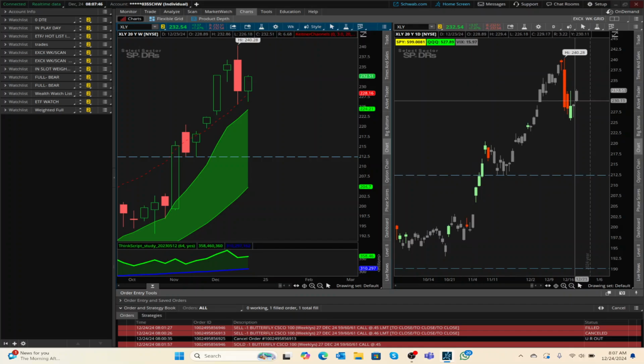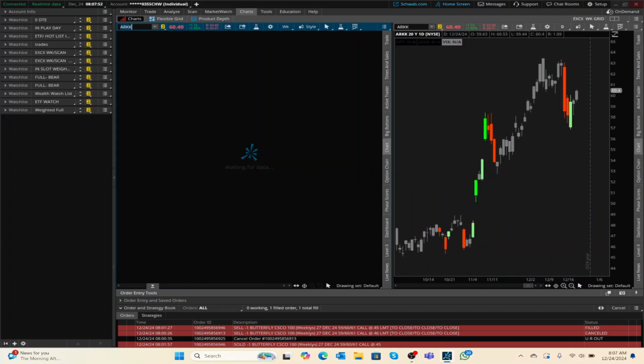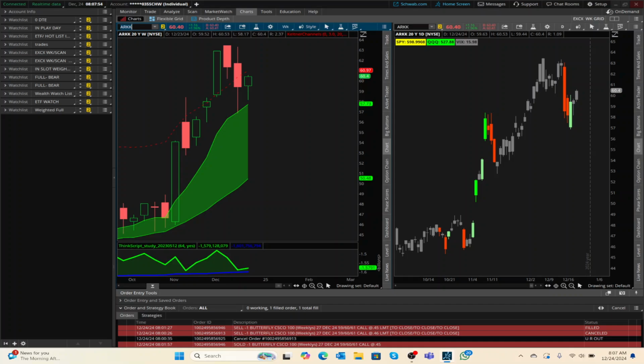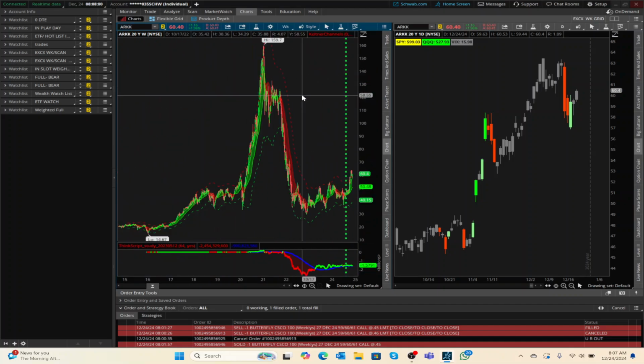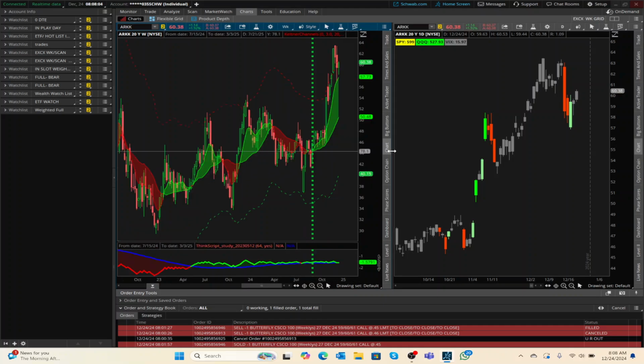Okay, so the XLY is in play here. You can almost take that position to the upside, but that's something we've been talking about in our videos, right? ARC is kind of the same thing, kind of at 3 ATR with a new trend change. So I like ARC a little bit more as regards to taking the buy once you get a trend change, nice rip.